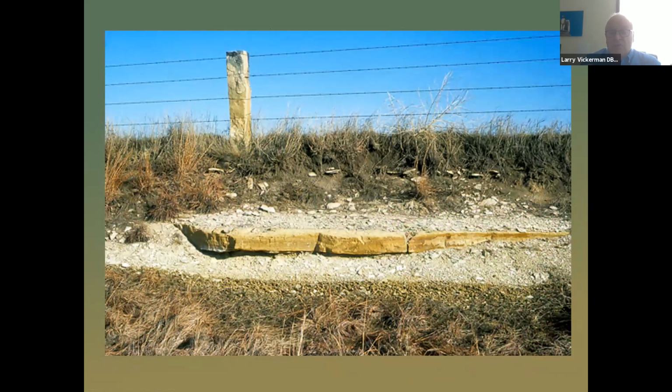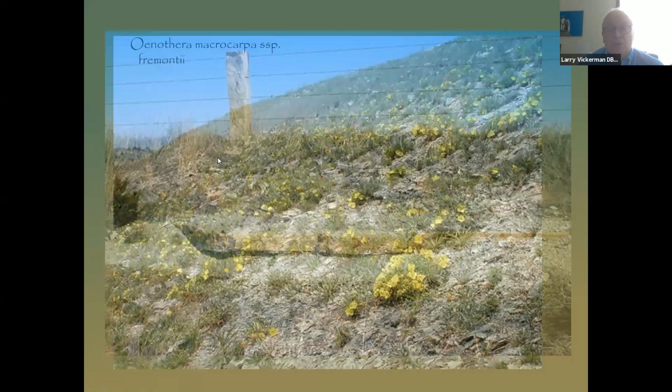So let's move up a little bit into north central Kansas and south central Nebraska, the post-rock country. They call it the post-rock country because of these unique layered formations, and you'll see the post up above there. There were so few trees when the settlers moved out into this part of the world that they had to use post-rock that was quarried from these formations to hold their fences up. And there are some incredibly beautiful limestone buildings in this country as well.